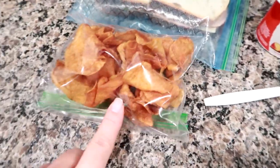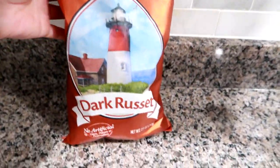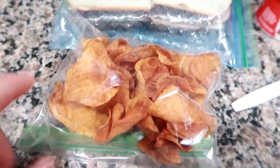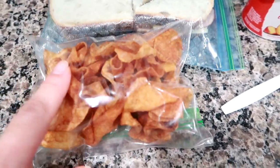These are some Cape Cod. I actually have the bag right here. The dark russet potato chips. They're just like extra toasty. There's no artificial color or anything added to them, but he really likes those.